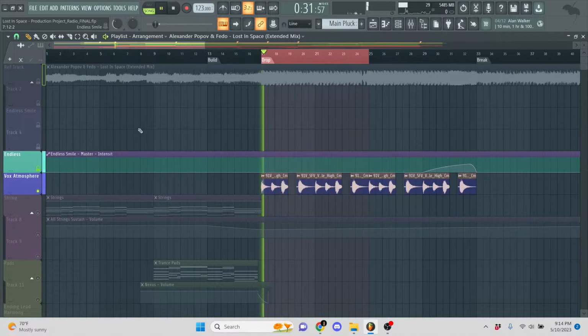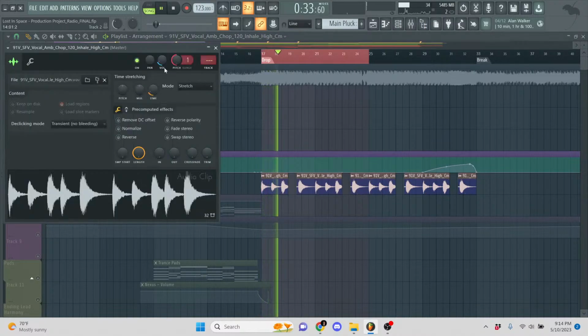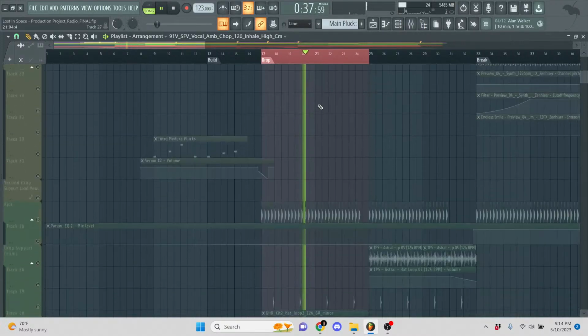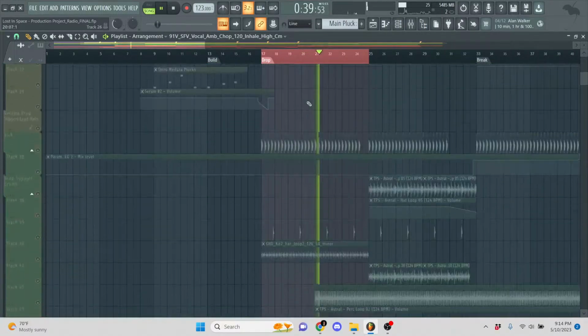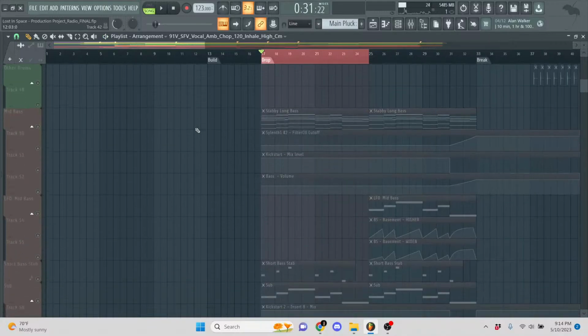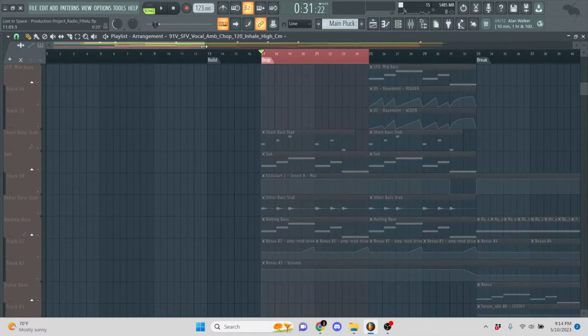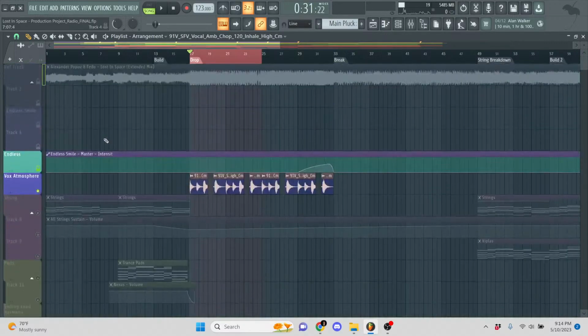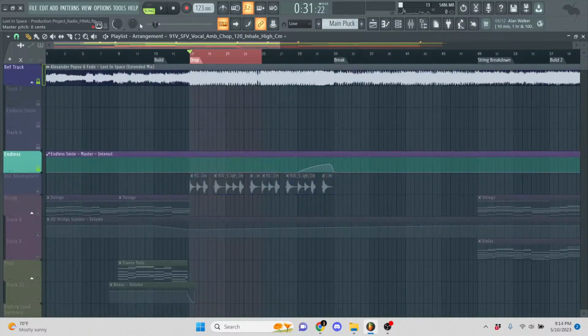Other element here is this atmosphere. No processing on it. It's just pitched down one semitone. And then for the bass, there's a lot of bass going on in this song. I don't think Alex used all the bass layers in the final version.